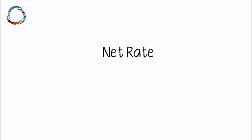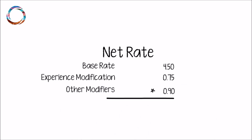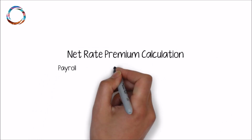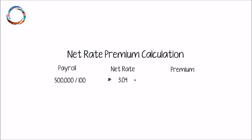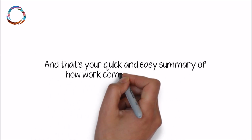There is, however, another way to get there. We can take the base rate of 4.50 and apply the experience modification of 0.75, and then also modify that with a 0.90 multiplier. If we combine all those rates by multiplication, that gives us a final net rate of 3.04. Once we know our net rate, we can go back to our payroll amount of $500,000, divide it by 100, and then multiply it by the net rate of 3.04. This will also give us a final premium calculation of $15,188. And that's your quick and easy summary of how work comp policies are priced.